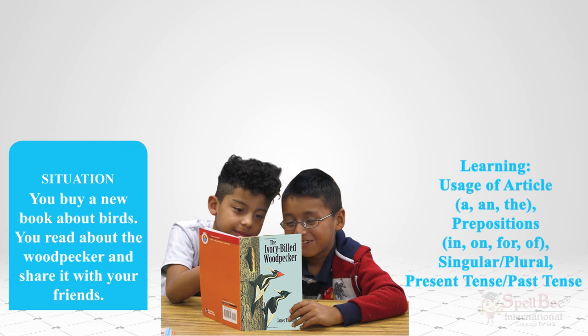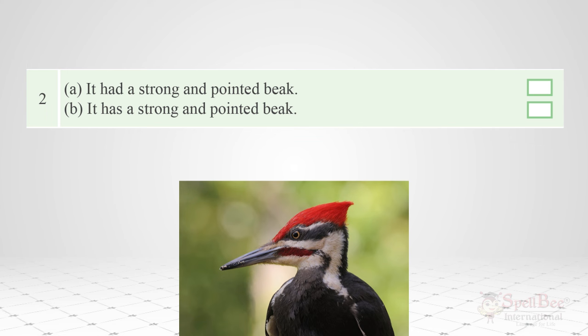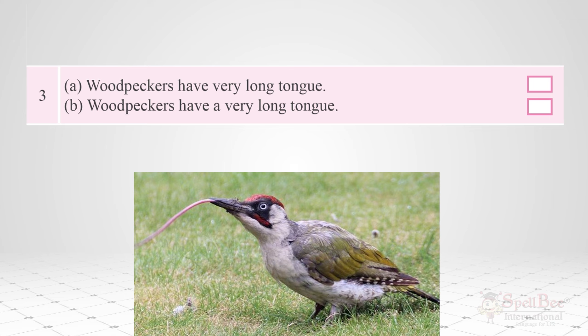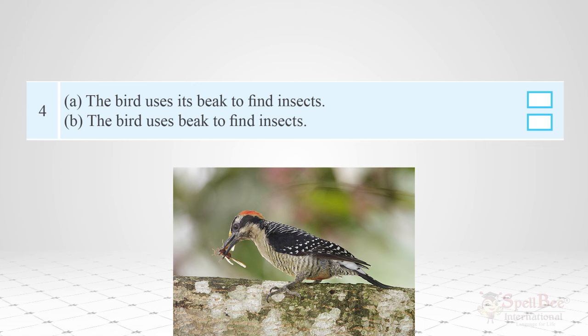So, the first sentence, which is right? Is it an interesting, amazing bird? No. Interesting is an adjective. We need interesting here. So, you have to tick against A. It had a strong and pointed beak. Has is the word that we need here because it's a fact. So woodpeckers have a very long tongue because A is used to introduce nouns and their preceding adjectives. The bird uses, we need its, yes. The bird uses its beak to find insects.